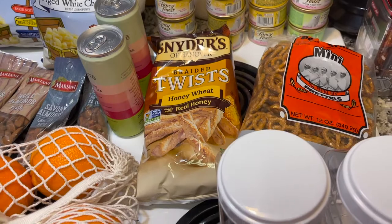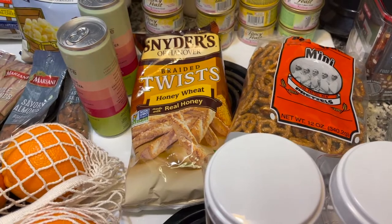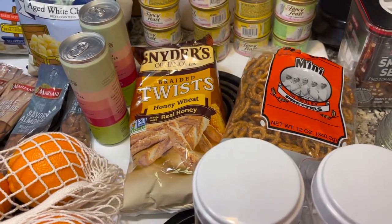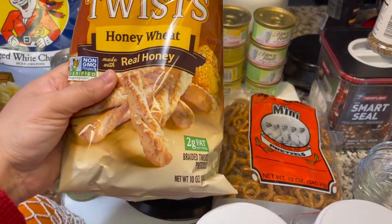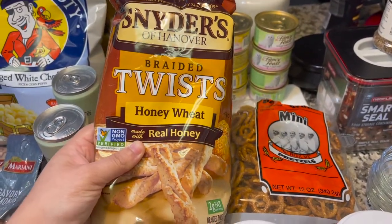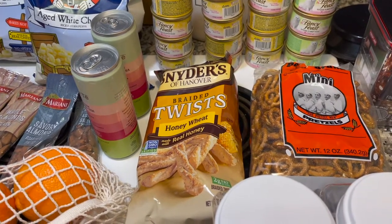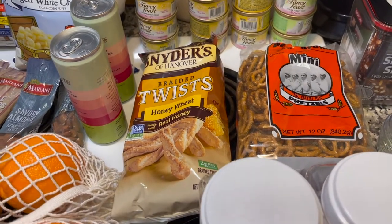And then I went to the dollar store, just looking for some snacks that were on the least expensive price point, but while still being in quantity. I don't want little bags of things for a dollar, but they have this big bag of, it's not so large, but it's not the tiny snack bag. It's a 10-ounce bag of Snyder's Braided Twist Honey Wheat breadsticks. I really like those. I haven't had them in years, but I picked those up because they were a dollar. And then just a thing of mini pretzels to put in my boyfriend's lunch bag for snacks.